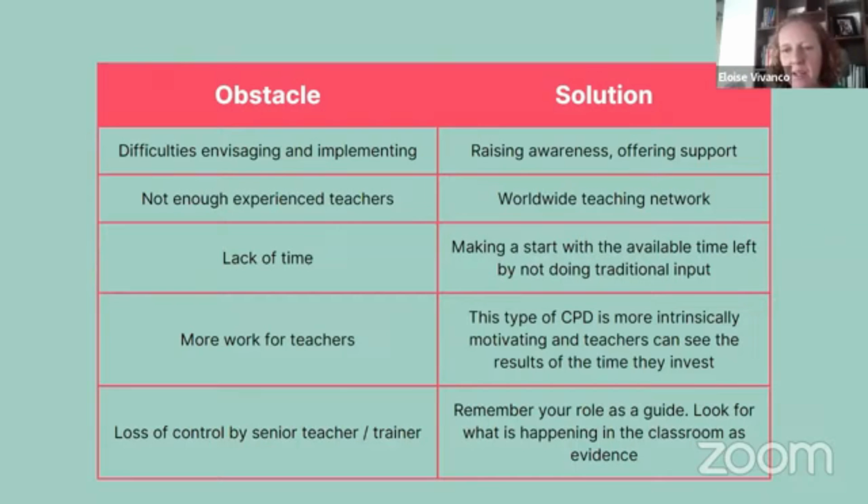But I think this way of training makes this a lot more evident, because if you're just attending a more traditional style of inset session, teachers can tick that box even if they're not developing their teaching. So, you can go to all the training sessions and say, yeah, I went to the session, but you're not really listening or participating, or it's not actually changing anything about your teaching. Whereas with a teacher-led approach to teacher development, it's much clearer who is putting in the work and who isn't, and who is developing their teaching.